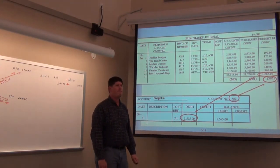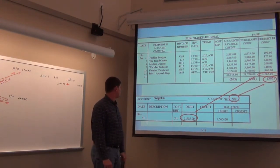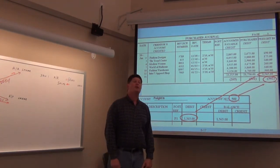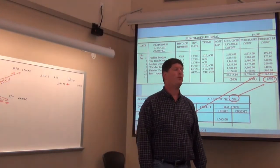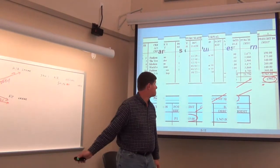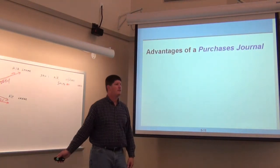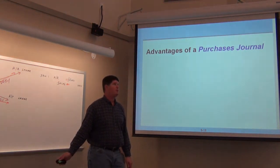Yes, ma'am? And is that again like the expenses where it doesn't carry over from the month before, there's not a balance because it clears out at the end of the month? Yes, your purchases and your freight in are both temporary accounts in that they zero out. Okay? Will we go over the closing? Yes, we will before we're all done. That should be chapter 12, I believe. So it'll be a little while, but we'll revisit the closing procedures. Okay?